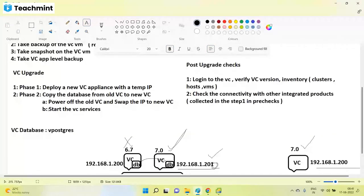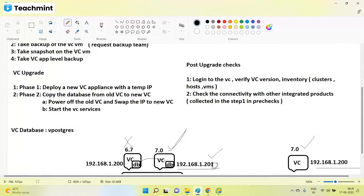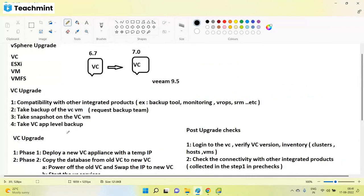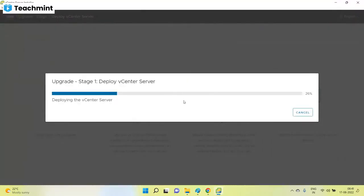Pre-checks, upgrade process, post-checks. Theoretically, during an interview, if you can answer these steps, it is more than enough. Okay. Pre-checks, I'll do these things. Upgrade process happens this way, and post-upgrade, I'll do these things. And you don't need to show them how to do it. Even if they do, just click on upgrade, collect the source information, enter it.